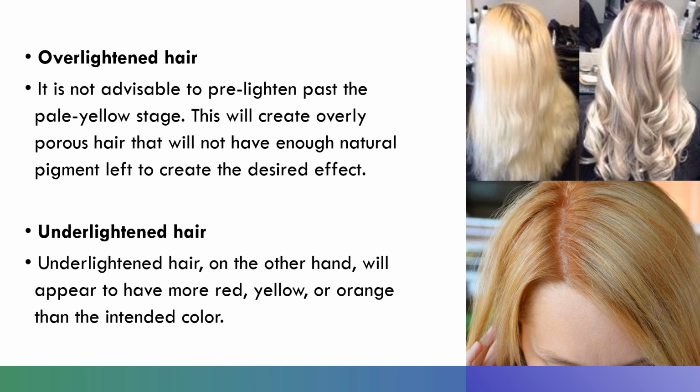When you're talking about over lightened hair or under lightened hair, that is because you did not do a strand test. Your preliminary strand test will help save your life from these types of mistakes. Over processing the hair happens because you went past the pale yellow stage, and you went past the natural desired pigment lift or that desired effect. Under lightening happens because you stopped too soon, afraid that it was too light. But keep in mind that whenever you're lifting the hair, when you rinse it out, whatever shade you see present is always going to be 1 to 2 shades darker than what you see.